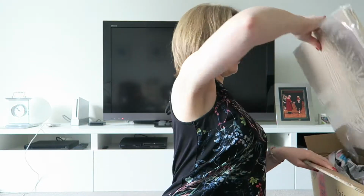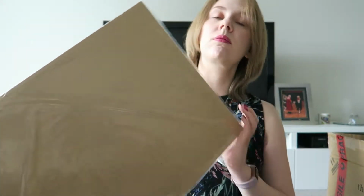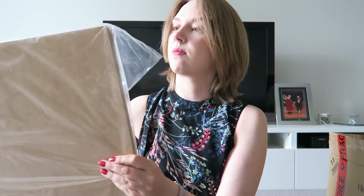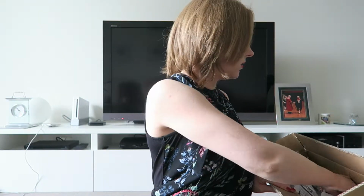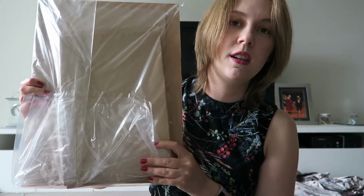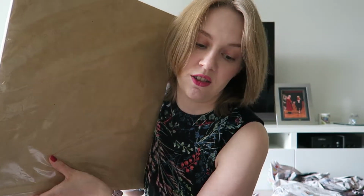And then the majority of the box is taken up by these, which are MDF boards. They are 3mm thick, and I got 3 different sizes. I don't think it actually says what size they are. 2 of the sizes are in here. So this must be the 12 by 8 inch and 12 by 16 inch. And then these will be the 14 by 18 inch.